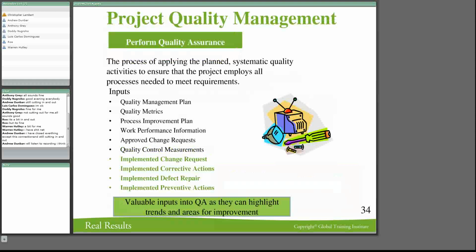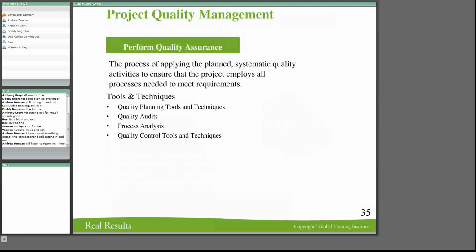Now the last four I'm going to do together, because these inputs are important and can highlight the trends in areas for improvement. And those are your change requests, your corrective action plans, your defect repair, and your preventative actions. Those four things should be taken together as something to watch out for and to have a look at for areas of improvement. So you look at your change requests. How many change requests are you getting? Why are those change requests there? Why are we getting corrective actions? What are the things that are causing defects? Your defect repair, how many defects are you fixing? So all of these things help you monitor the quality so that you can meet requirements and your client's expectations.